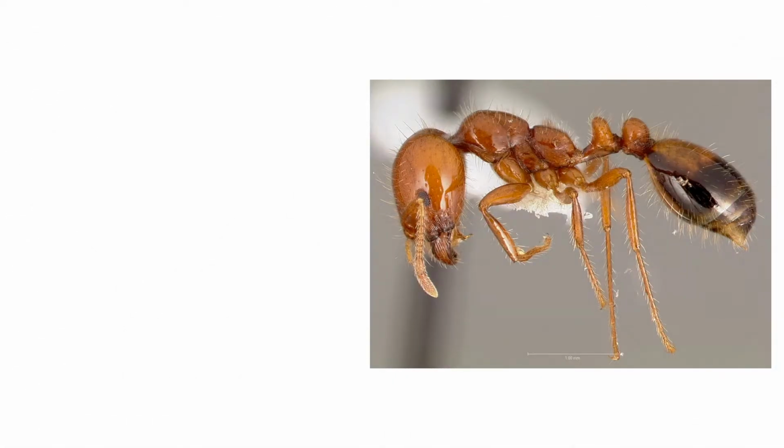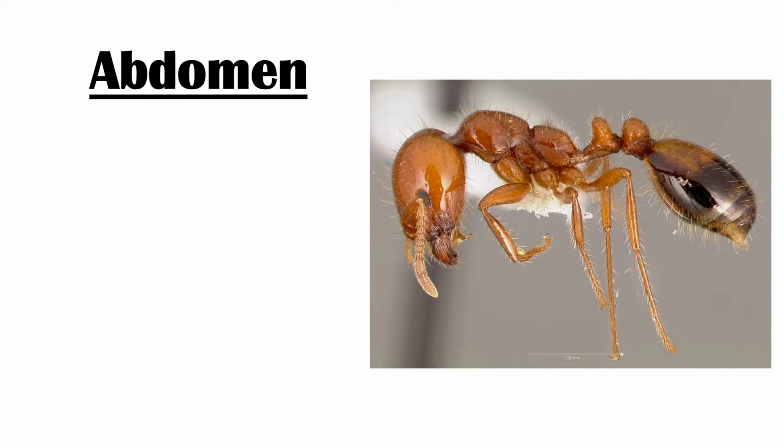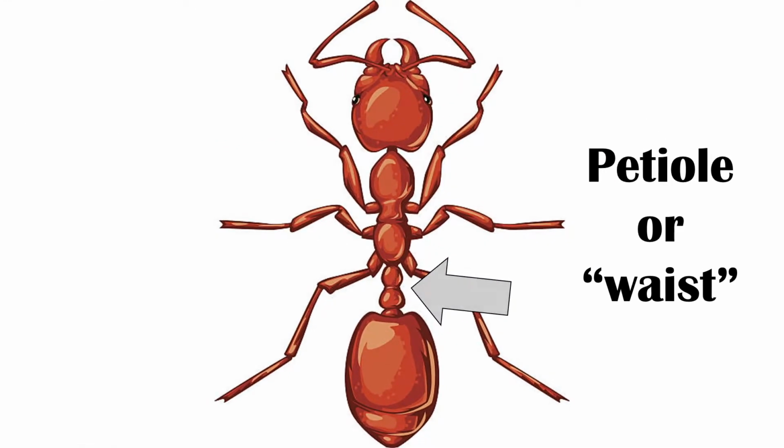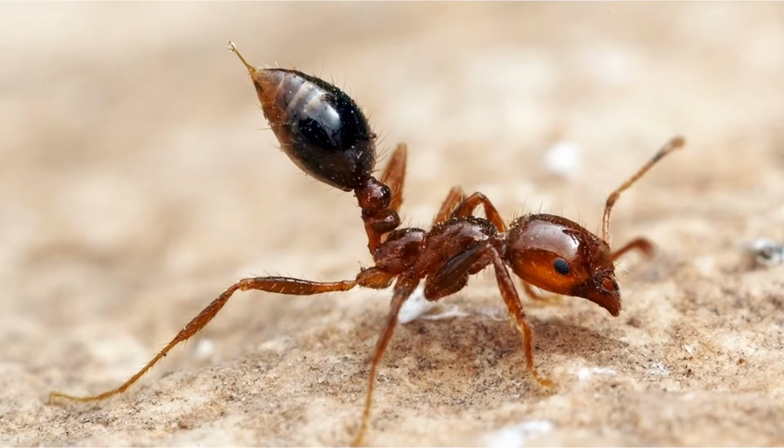Continuing to the last section of the ant, the abdomen. This ant body section contains the digestive organs, the stinger, and the petiole. The thorax and the abdomen are connected by a thin waist that makes up the first part of the abdomen. This first section of the abdomen or waist is called the petiole. The petiole can have 1 or 2 swellings or nodes. Sometimes you can count the number of nodes on an ant to figure out what kind of ant it is. For example, the fire ant has 2 nodes.